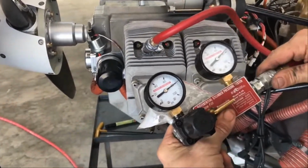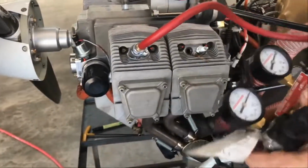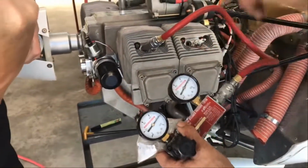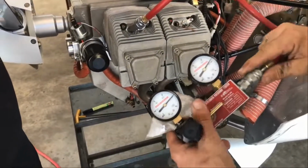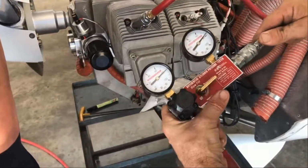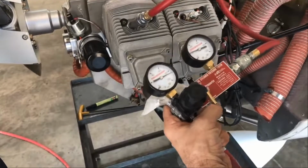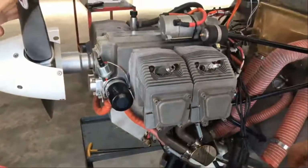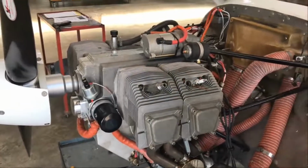So on this cylinder, once again we're seeing 77. You can turn the propeller either way slightly and you will get that variation if there's any ovality in the cylinder itself, where the rings are bedding more on the cylinder. So let's achieve 77, turning that off, disconnecting, and writing the leak down figure on the crankcase.